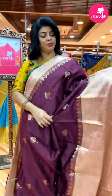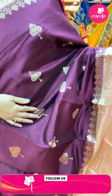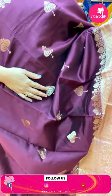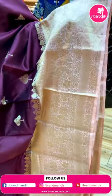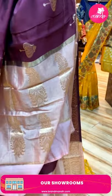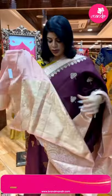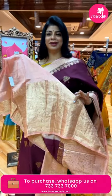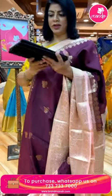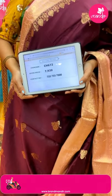Nice dark maroon with peach color, very very pretty chinia silk saree, all over floral buttas. Border contrast baby peach color with the cross checks and diamonds, floral buttas, paisleys and vines. Pallu contrast with the zari lines as well as buttas. Blouse contrast with zari lines and border, very pretty saree. Beautiful blouse. 7920 is the price. CH672 is the code.